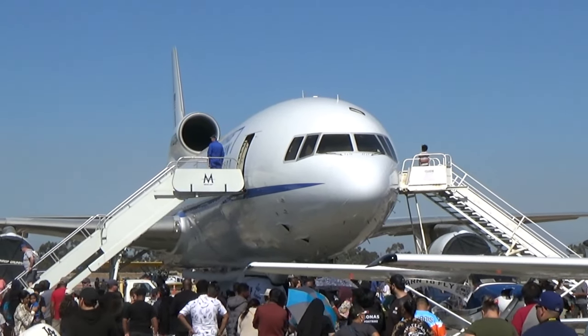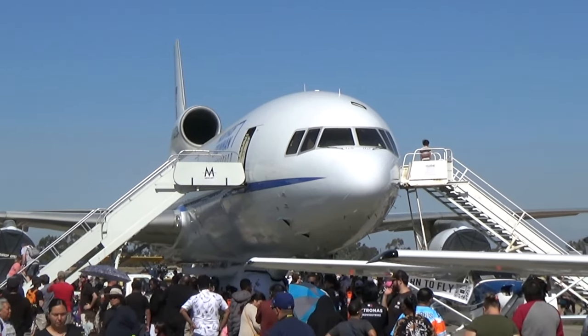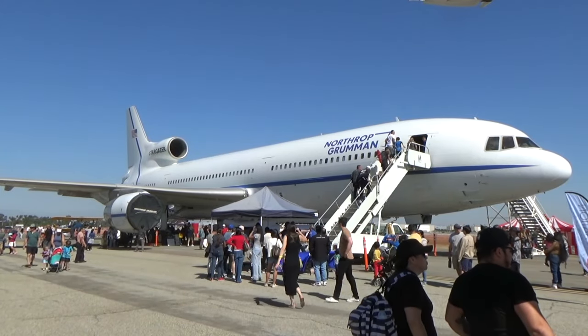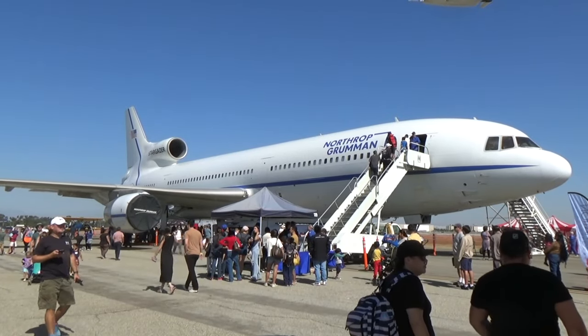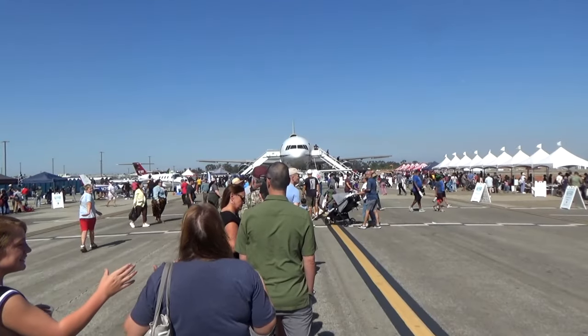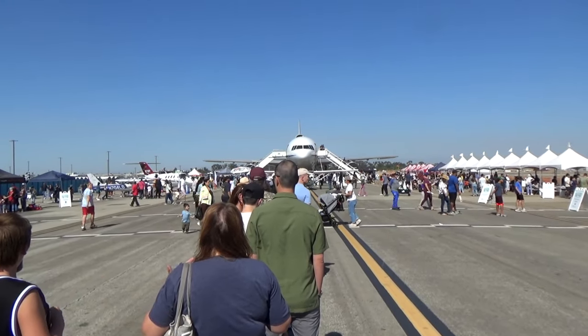One of the highlights was getting to step inside the Northrop Grumman L-1011, which is used to launch the Northrop Grumman Pegasus rockets. Unfortunately, the line was very long. It took about an hour and a half from when I arrived and started into the queue to the time that I finally got on the plane.